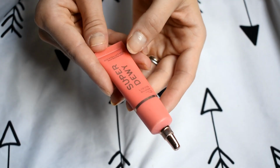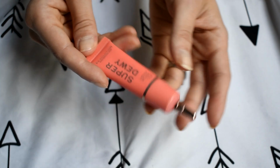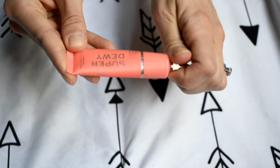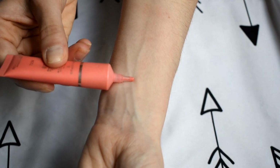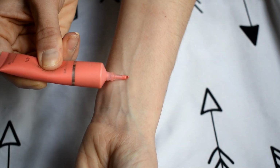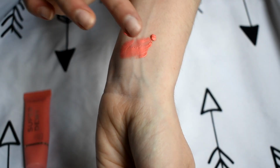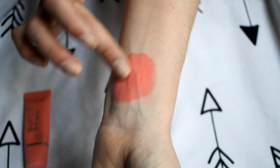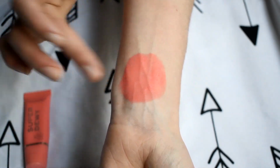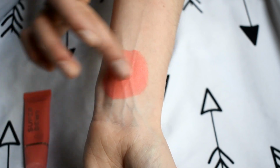Another keep is this super dewy liquid blush from Makeup Revolution. The name is deceiving because it's actually more matte on the skin than dewy. It's not really dewy at all, but I do enjoy the formula a lot and I really like this color. Ooh, squirted out weird there, but this should still be good because it's not super old. It's a really pretty corally pink, so I think this will be perfect for the summer, super vibrant and fresh on the cheeks.